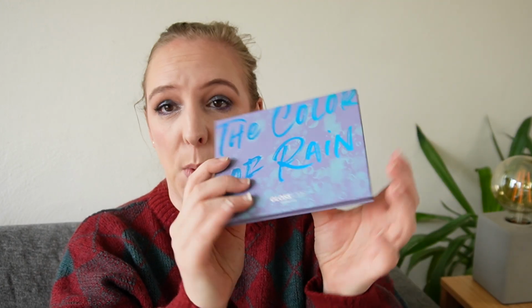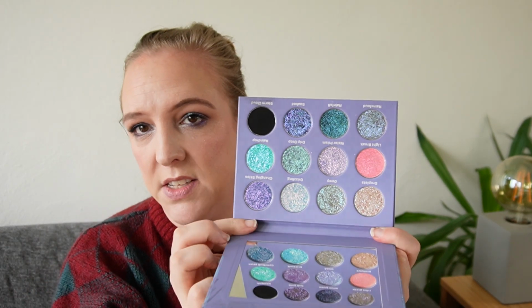Sometimes those palettes are a lot bigger and they just take up a lot more space. These are nice and small and curated. Look at how slim the design is. Very easy packaging, you could say. And then you just get your 12 shades inside it.